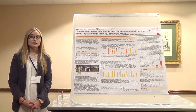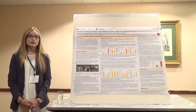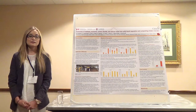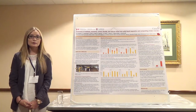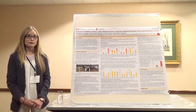Upon my literature review, I did not come across any studies that measured the emission rates from in-vessel composting. So the objective of my research was to measure the emission rates of these four pollutants, carbon dioxide, methane, nitrous oxide, and ammonia, from solid-liquid separation, in-vessel composting, and the stored component of the compost.